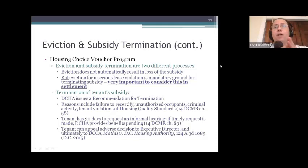But there's a separate process that can happen after an eviction. DCHA could find out you got evicted for doing this really bad thing, and serious lease violations are a mandatory ground for terminating subsidy. You can have a fight with DCHA about whether or not what you did was a serious lease violation. There are regulations on what serious lease violations are, but there's mostly just a catch-all, so it's something that we litigate on.